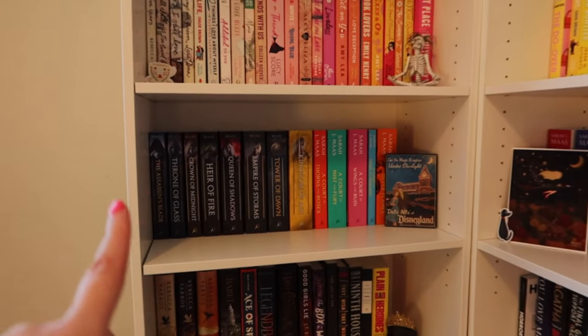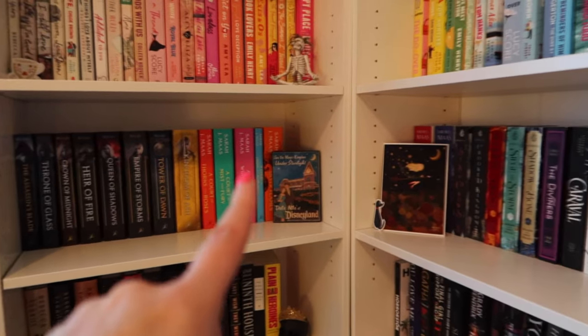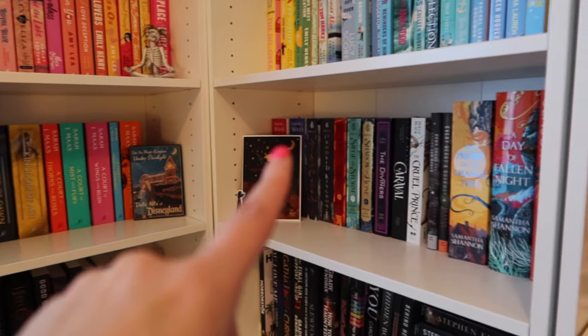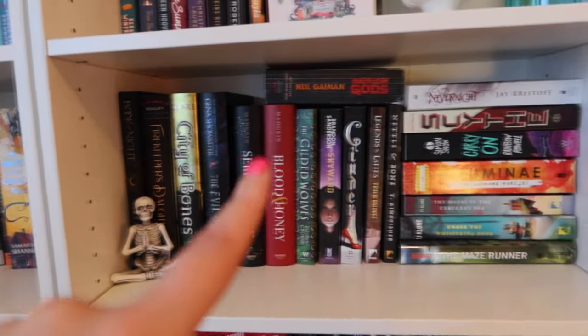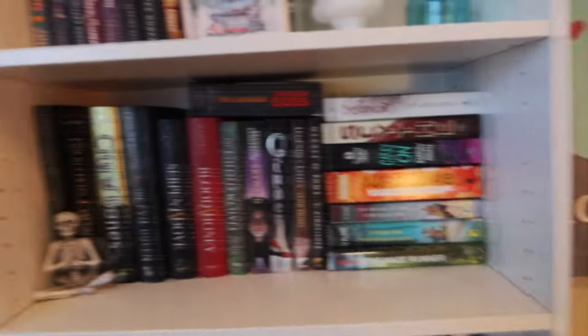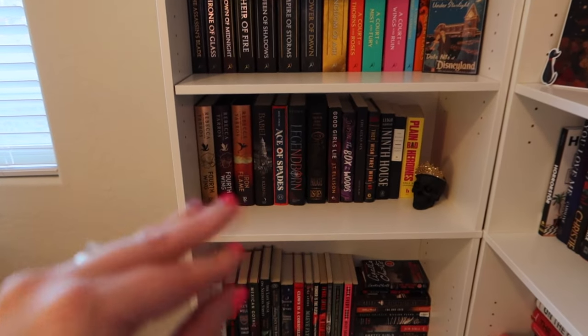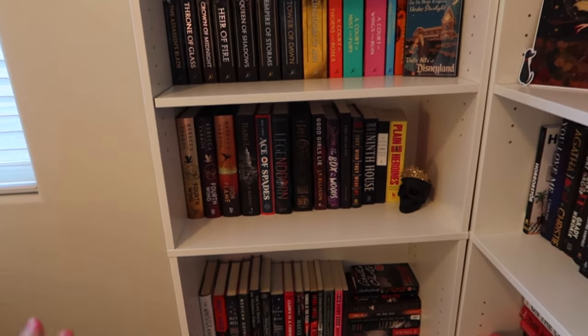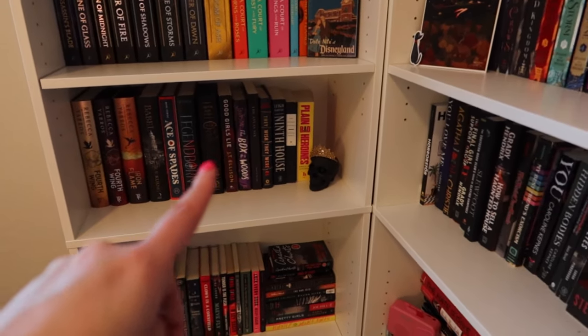I have my start of my fantasy. This is literally just Sarah J. Maas shelf, and then fantasy continues along this way, and it carries along this way. Then down here, this is more fantasy, but more like dark academia, which is by far my favorite genre of reading ever. And this is all dark academia.